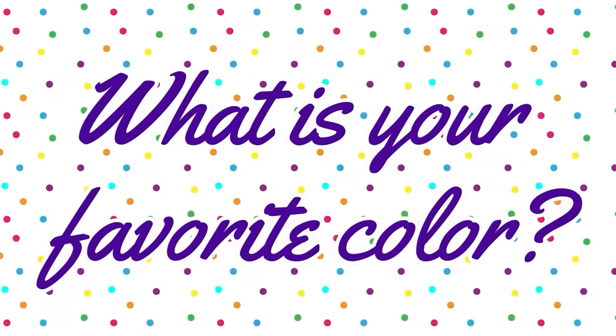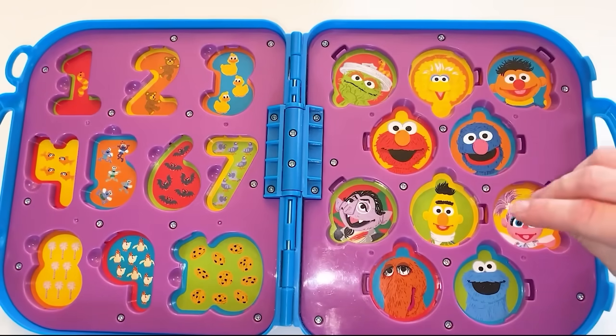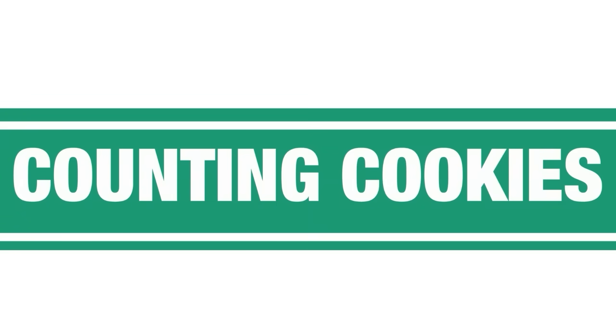What is your favorite color? Wow, I love that color too. My favorite color is green. Well, we did it. We learned all these colors, met all these characters, and even learned numbers. Now it's time to help Cookie Monster. Let's help him count cookies. Are you ready? Let's go!